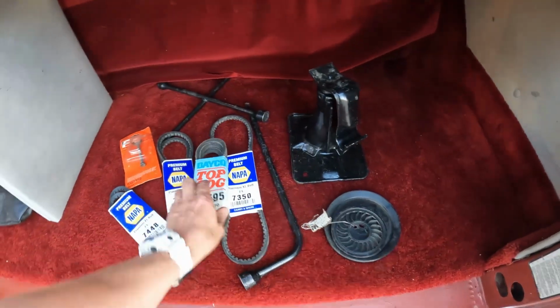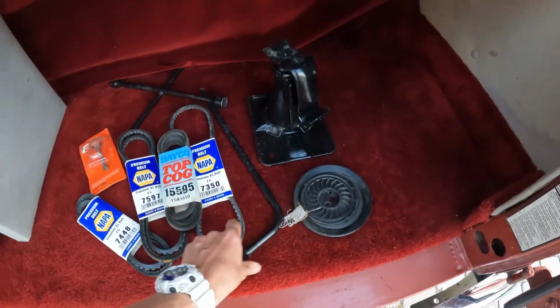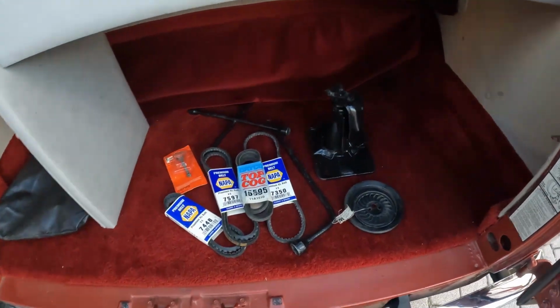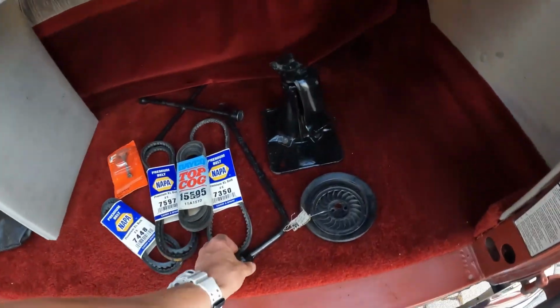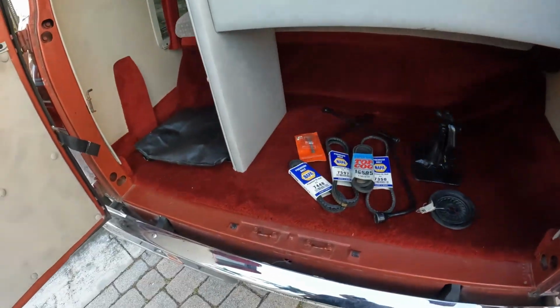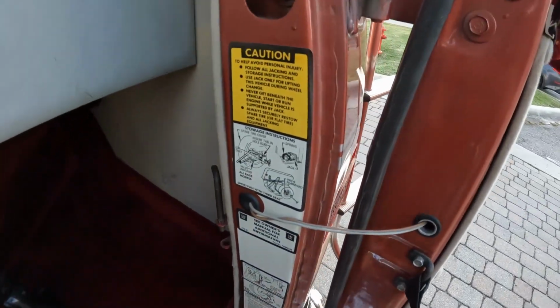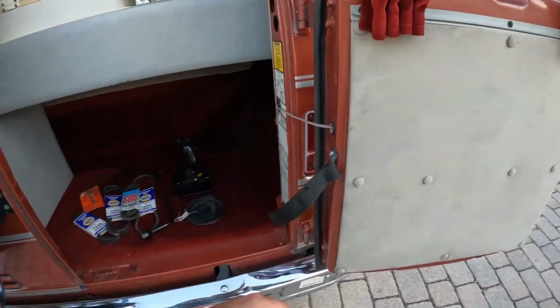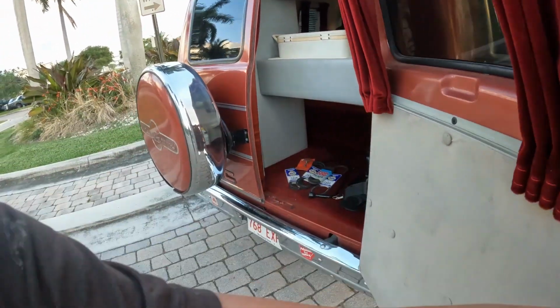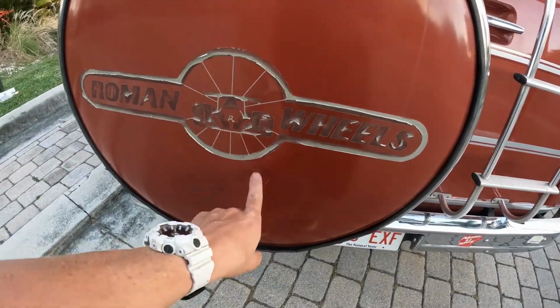This guy was so anal, he had all of these extra belts when he went on a road trip or something, just in case something popped. He even carried extra pulleys for the belts, or discs for the belts. Jack, original jack. He's got a lug wrench, cross member lug wrench. And this is the bag that all this stuff goes in. Just look at the stickers on this thing. All right, guys, we're gonna go ahead and take it for a little spin.